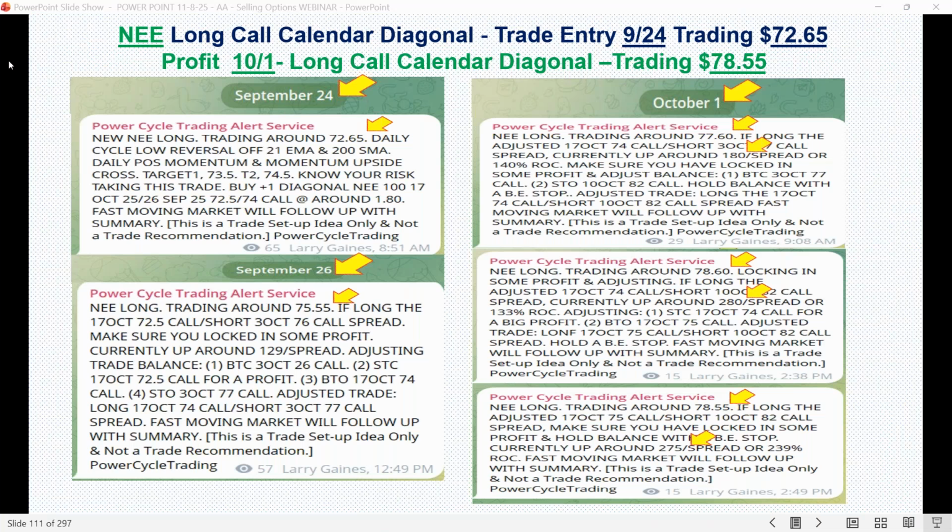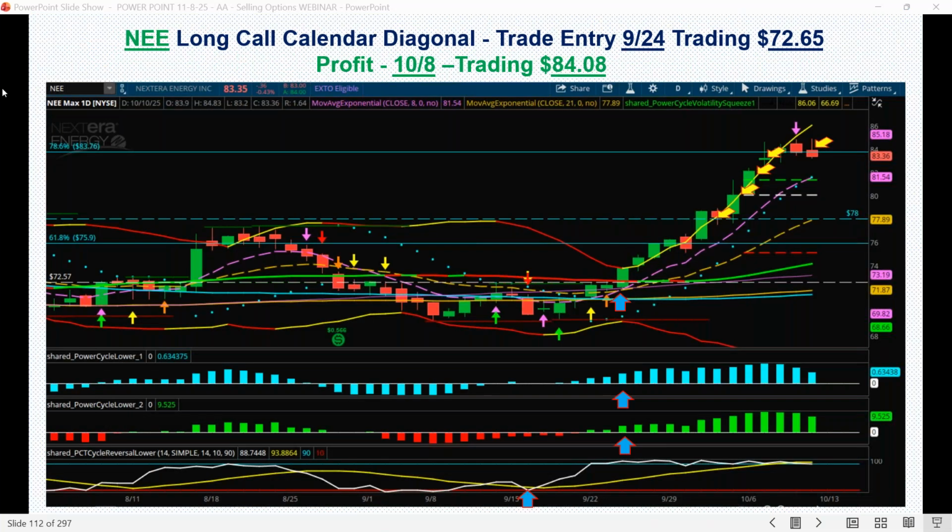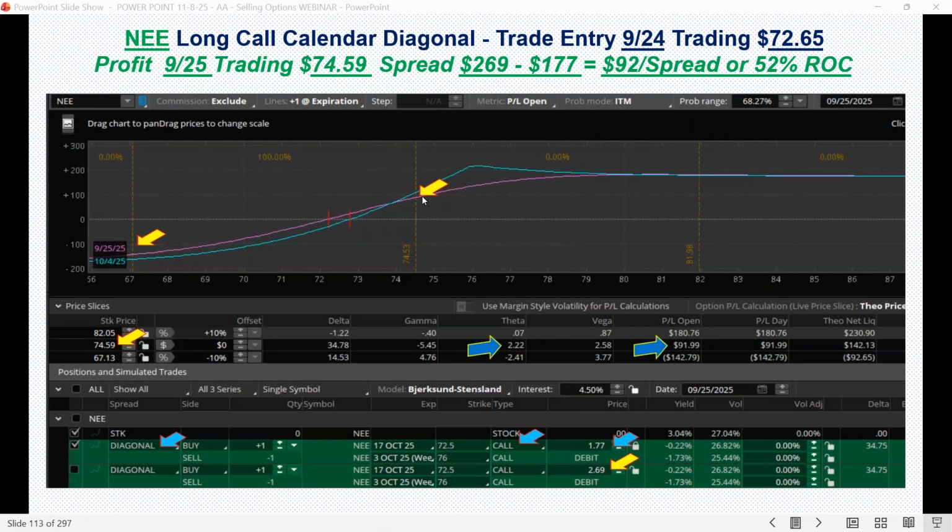And here's one more, just another calendar that we did. This was on NEE, and this one is getting ready to set up again. So make sure if you're in the trading room, I'll be sending out maybe an alert on Monday if this happens, but NEE is starting to set up again. So there's one that we did on NEE. This was just a beautiful setup right there. We got it breaking that 50 and just a beautiful, massive trend up. So we originally set this up as a call calendar diagonal and then adjusted this one into a call condor as well. So it was originally set up right here.